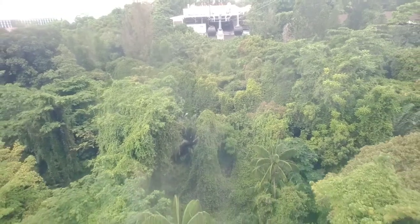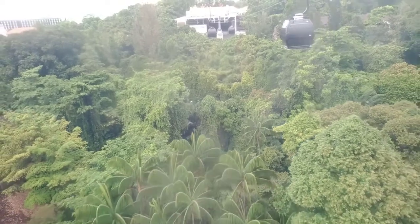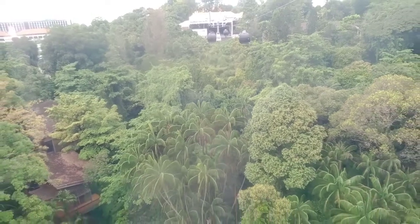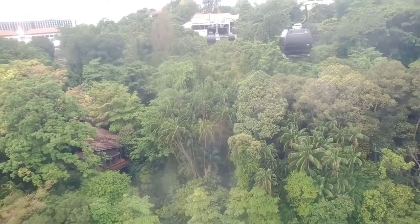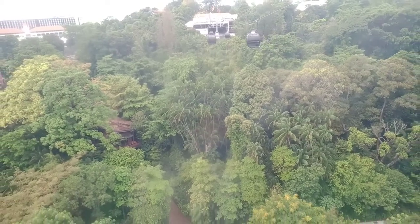Now, as we leave Sentosa, look ahead towards the mainland, where you can view the dynamic diversity of Singapore's southern skyline. We'll see towering luxury condominiums, tropical rainforests, the bustling shopping malls of Harbourfront and Vivo City, the busy shipping port, and even the skyscrapers of the Central Business District to the far right.